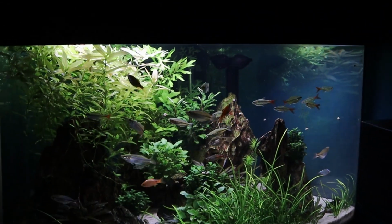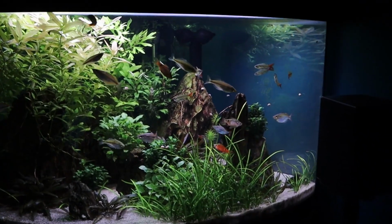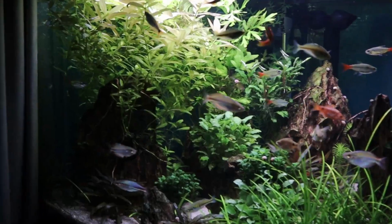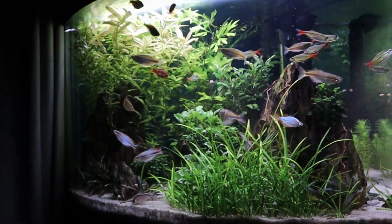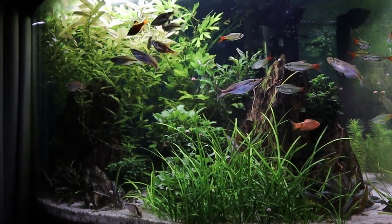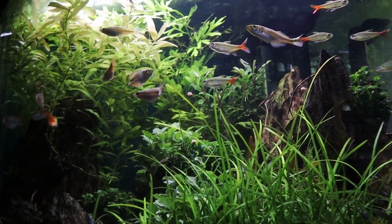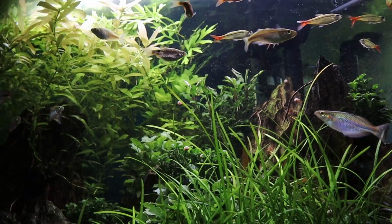And that's the view of the whole tank at the moment. And just so that you can see, when we sit on the sofa down here, this is the view that we get from here, which is lovely. We find ourselves just leaning down on the arm of the chair and watching them all swim about.